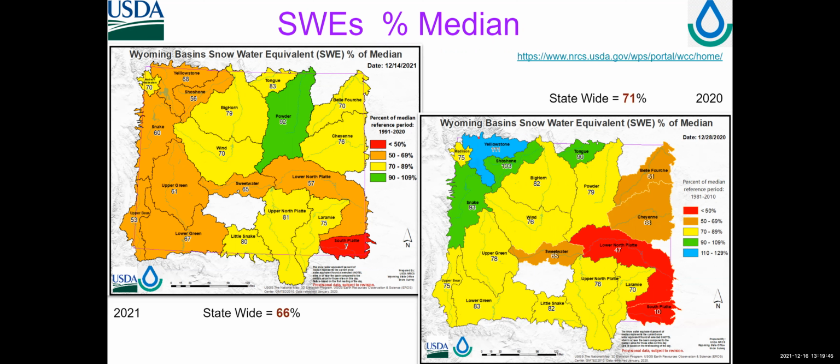As far as the snow water equivalents, Tony touched upon it a little bit. Looking at the last 2 years, 2021, as you can see the pretty colors there, we're in a lot of the yellows and browns, so we're still below percent of median, and statewide we're about 66% of median. And then you compare that to last year at 71% of median.